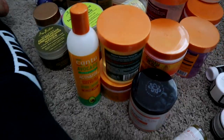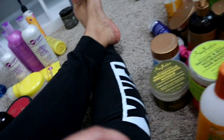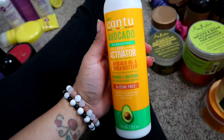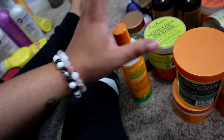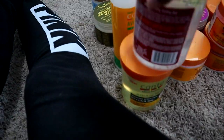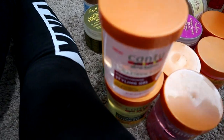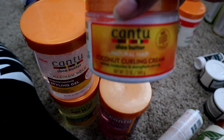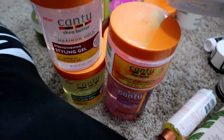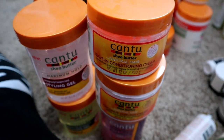So, alright, guys, we are going to go in with the Cantu, or this is a Kiro Starfish product. Why is that over here? Alright, we're going to go with Cantu. So, I have the Curl Activator, which I thoroughly enjoy. I have some gels from them, which I thoroughly enjoy. And I have reviews on all of these gels. I have the Coconut Curling Cream, which is my fave. I have the leave-in conditioner, and I like the Coconut Curling Cream a little bit better than the leave-in.